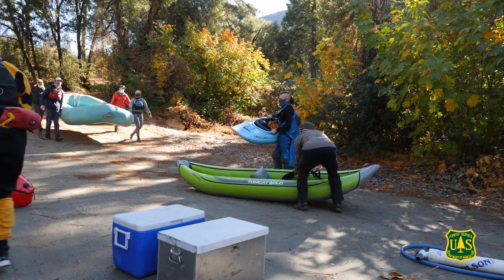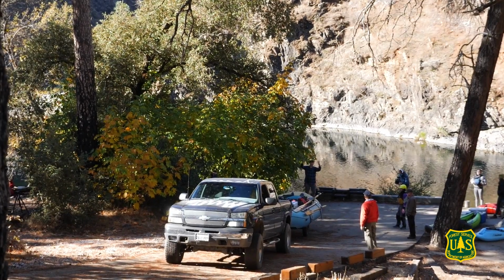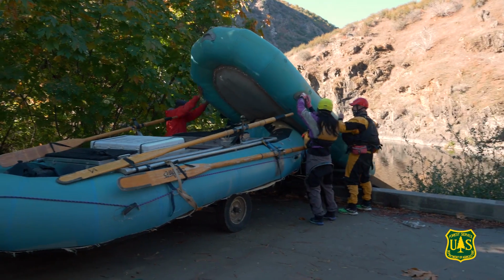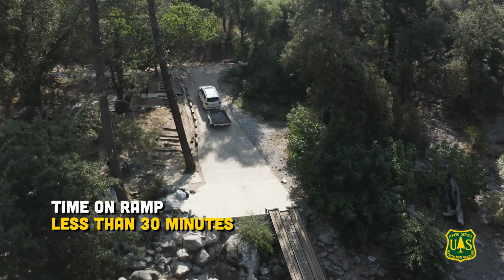Use the least amount of space possible so that others can carry boats down while your vehicle is on the ramp. Get help spotting your vehicle while backing down the ramp. Offer to help others who are having difficulties or are new to using the ramp. Keep the time you're on the ramp to less than 30 minutes if possible.